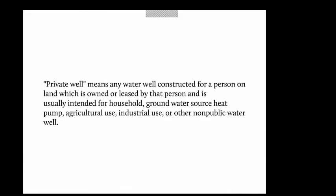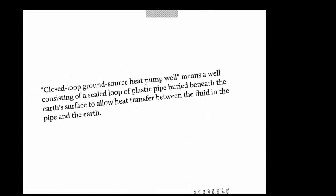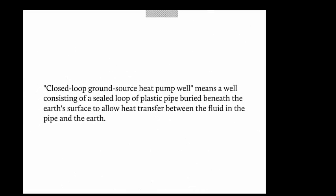The regulations start off with a list of definitions, and basically a private well is any well that's constructed for a person on land which is owned or leased by that person and is usually intended for household, groundwater source heat pump, agricultural use, industrial use, or other non-public water well. So these are for private homes or for agricultural, industrial, or ground source heat pump wells. That's the definition of private wells. A closed-loop ground source heat pump well in our regulations is defined as a well consisting of a sealed loop of plastic pipe buried beneath the Earth's surface to allow heat transfer between the fluid in the pipe and the Earth.